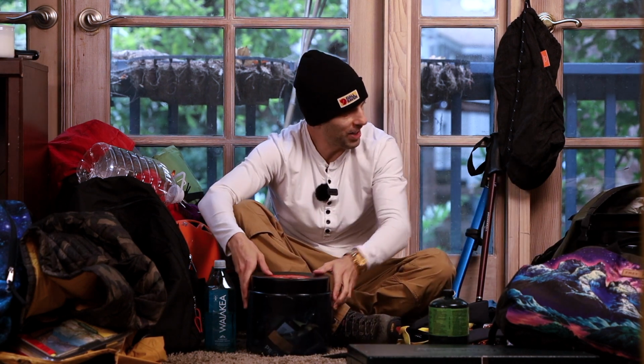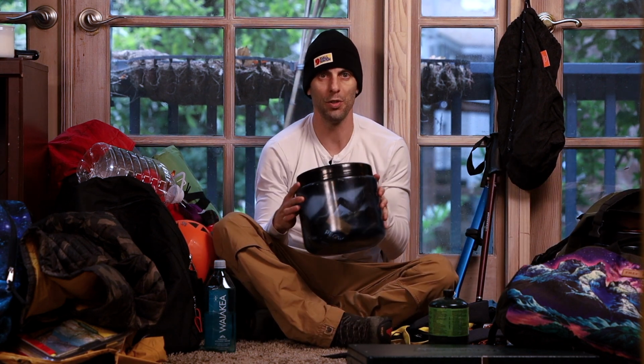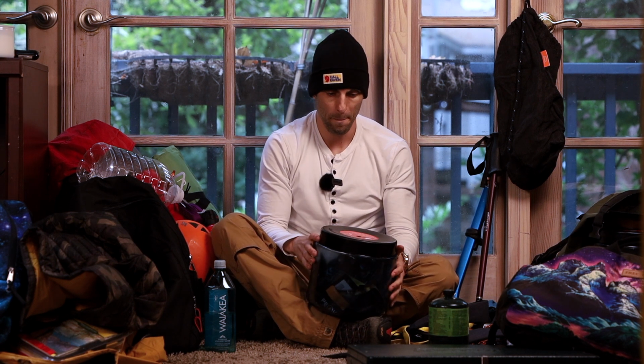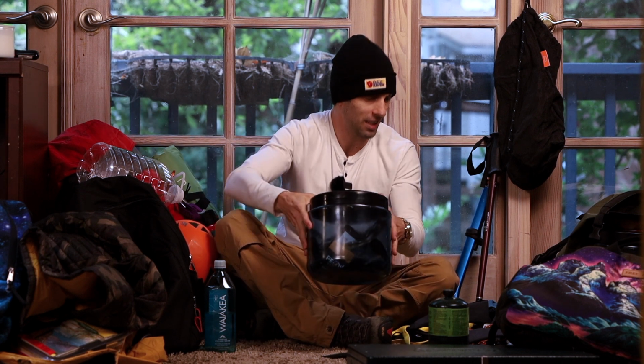There are many different sizes of bear canisters that you can get. This is the medium size. I usually use this size right here, but I'm only staying for 2 days, and so then I was able to cram all my food into the smaller canister, which is in here. I'll show you in a second.